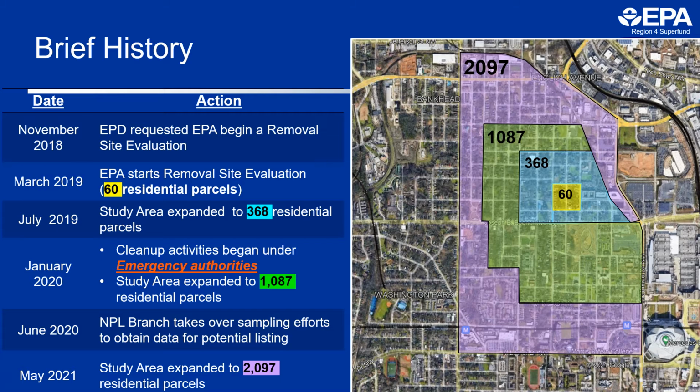In January of 2020, we determined the risk to residents could no longer wait for action, and we initiated a response action under EPA's emergency removal authorities to excavate contaminated soil from selected high-risk properties. Also at this time, it became apparent that the scope of the project was likely going to outgrow Superfund's emergency response program's capabilities. So we discussed the site with the remedial branch of Superfund and agreed that a handoff of the site was likely to happen, and the remedial branch started their investigative process. In June of 2020, the remedial branch took over the sampling of properties and began collecting data for their rigorous scientific process.